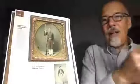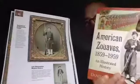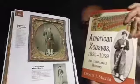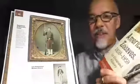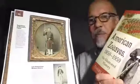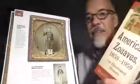Dan and I worked closely together to produce this piece. Dan at the time was working on a book. That was his end game, a goal to get this book together. And so some of the images that we included in the gallery in Military Images are now part of this big, thick book. I need some help carrying it. It's so heavy. American Zouaves, 1859 to 1959, An Illustrated History, and there's Dan's name. I got to tell you, this book, as Ron Field talked about in the review he did in the current issue, it's amazing. It is probably the single best source for information on Zouaves that I've seen anywhere.